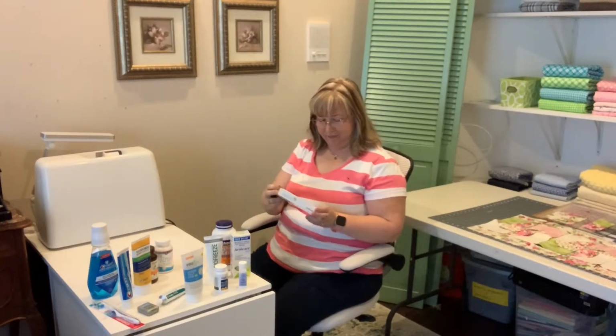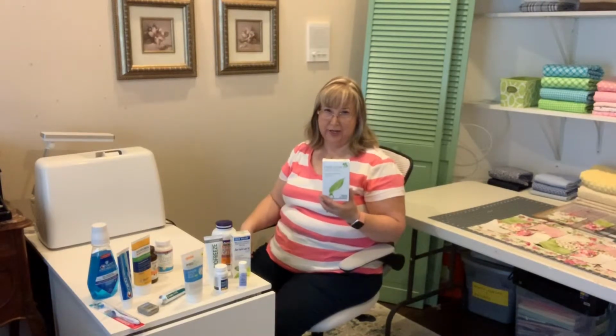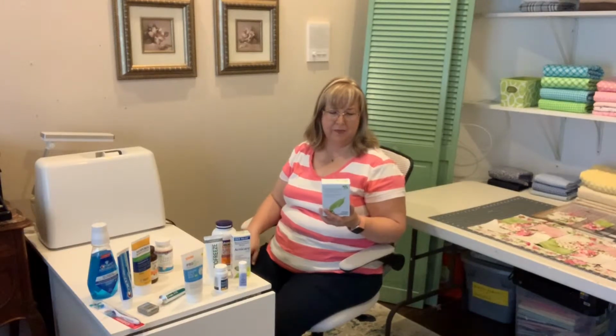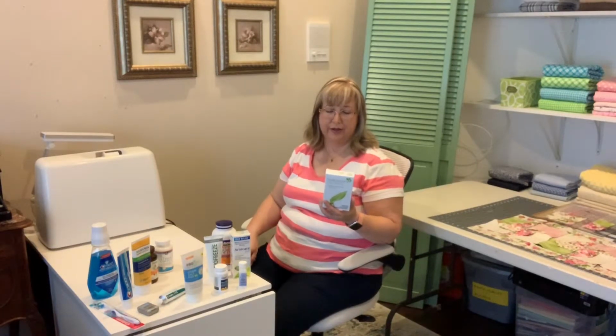This is an all-natural herbal supplement, plant-based. It's actually Swedish flower pollen extract, Relizen. My GYN recommended this because I can't take any HRT. It says that this is a non-hormonal flower pollen extract for the relief of hot flashes associated with menopause. It helps to reduce mood swings and tiredness, and it doesn't have any soy or anything in it.